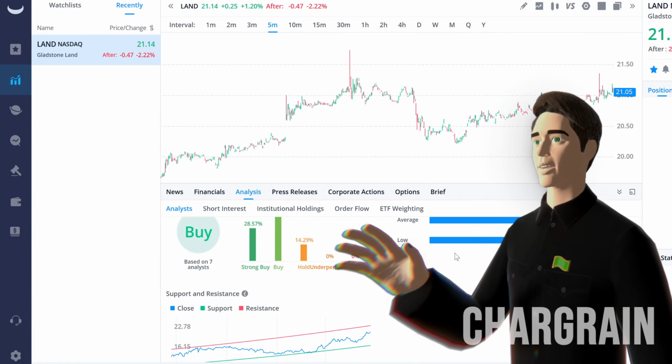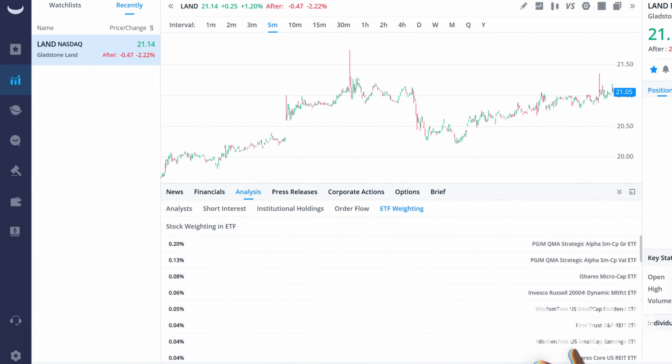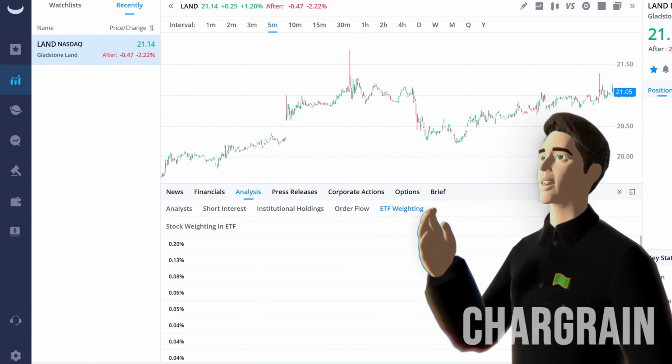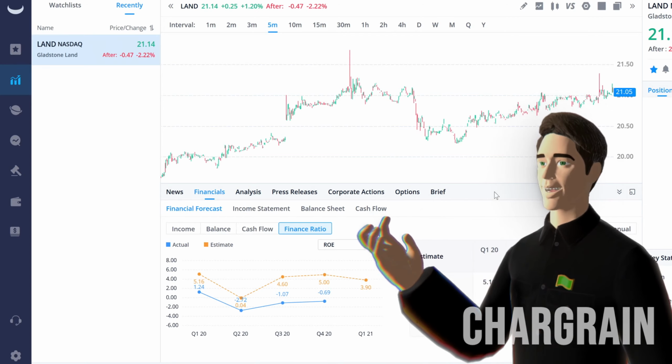It even has really powerful tools like this one that can tell you what ETFs your stock is in, right? So here for Gladstone Land, you can see the ETFs that it's appearing in, and that way it lets you track how well your company is doing in ETFs. Because as we all know, Tesla made a bunch of money when it finally got included in the S&P 500 ETFs. So if you're intermediate or above, gotta recommend Webull.